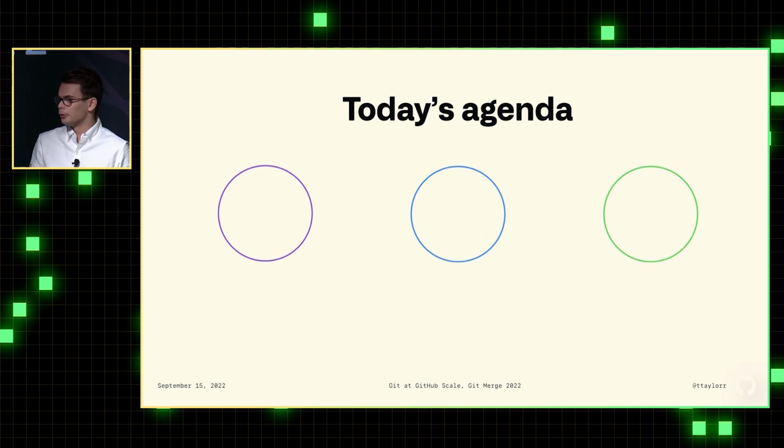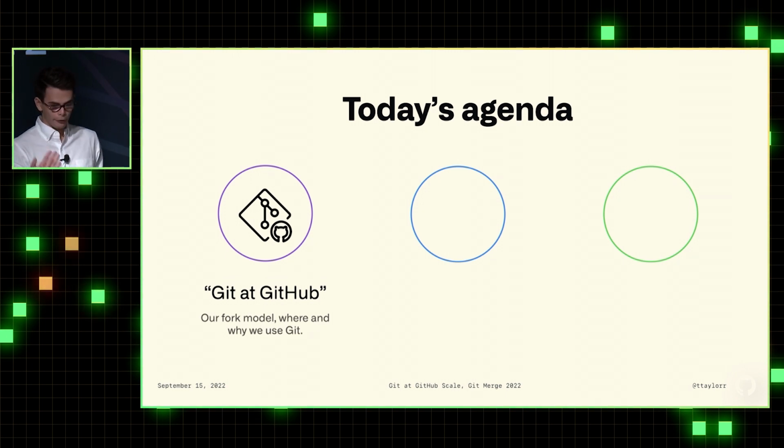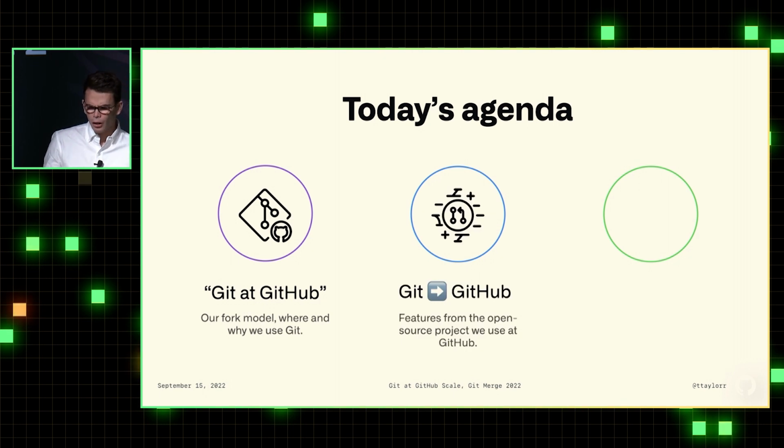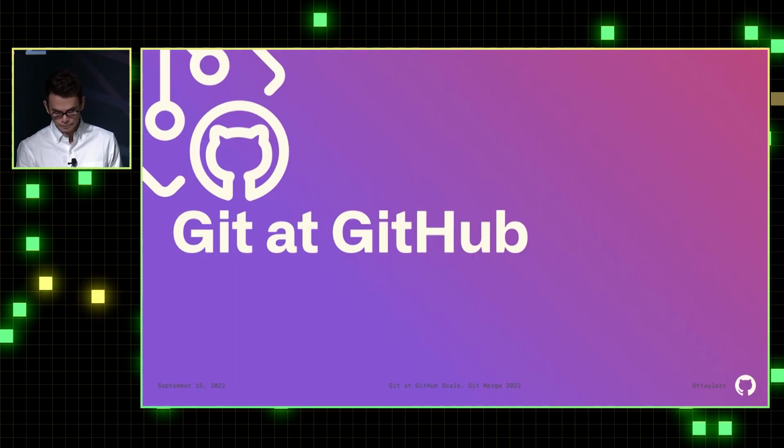So today I want to talk about three aspects of my work. First, I want to talk about what it's like to use and deploy Git at GitHub. So we'll talk about our fork model, where and why we use Git, and why we made those decisions. I'll also talk about a handful of features from the upstream Git project that we've used at GitHub and the impact that we've been able to have. And finally, I'll talk about a handful of features that I and some others have written at GitHub that we've then shared with the open source community and the impact that it's had in both places.